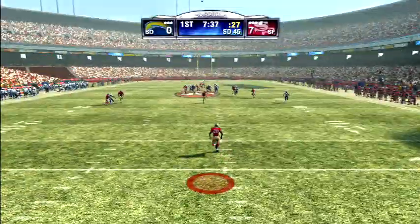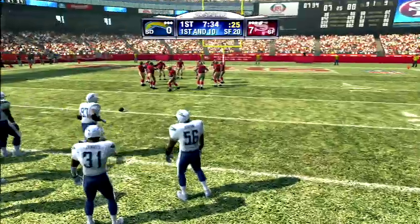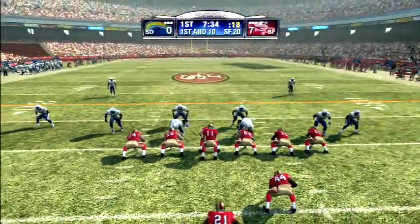Kicks it away, and it's a huge punt. Goes into the end zone for a touchback. The offense is looking to build off the momentum from their previous drive, which resulted in a touchdown.